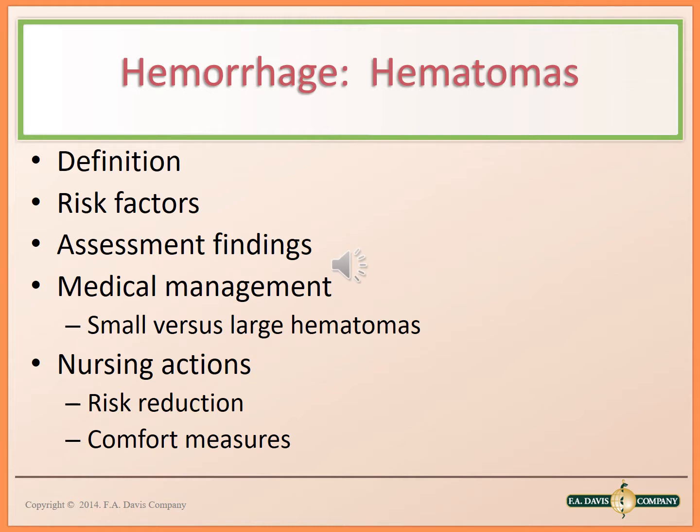Smaller hematomas, we kind of monitor them. They don't get treated surgically. No, we really don't do anything. Large ones can be excised surgically and the blood evacuated, but monitoring them, putting ice, heat, usually ice, pain medication, making sure that they're not bleeding, and monitoring their H&H as well as their vital signs is pretty important.